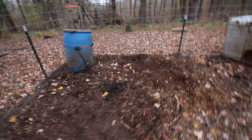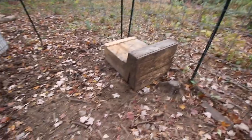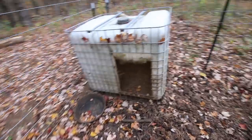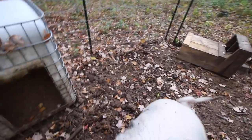Oh, I gave the pigs some nice, fresh, clean bedding. They're being animals with the feeder, and they're just knocking it over right now. So we brought them out 5 gallons of food. I'm gonna stick it inside their IBC tote for the upcoming rainstorm, because that's all torn apart, and that's not gonna keep rain out of the feed.